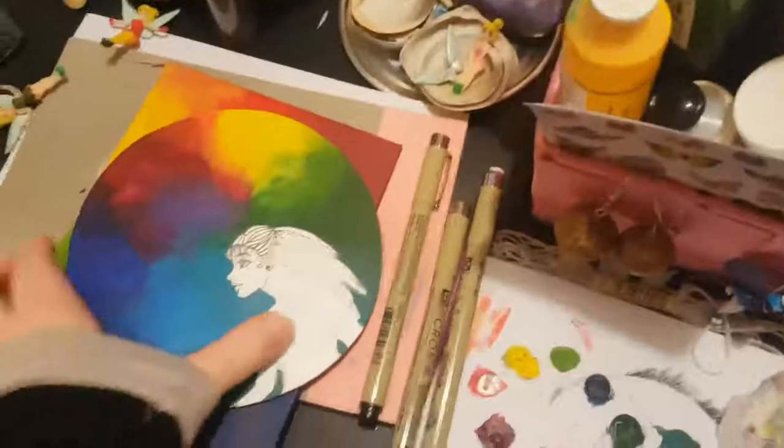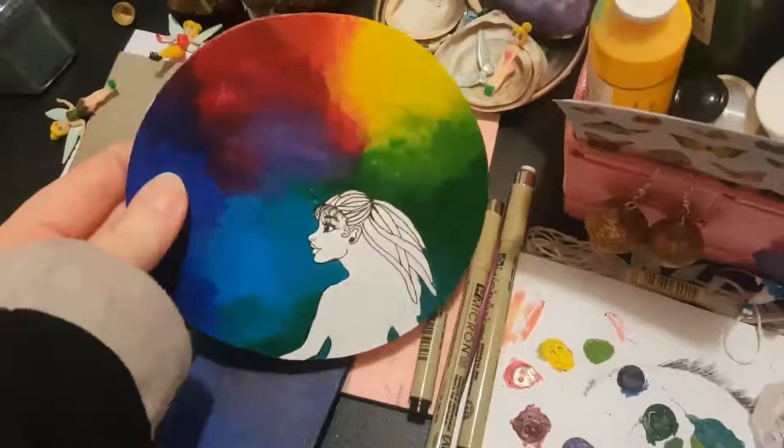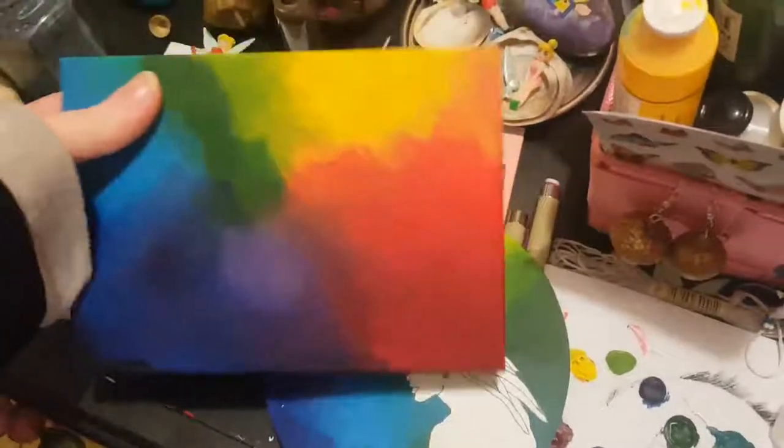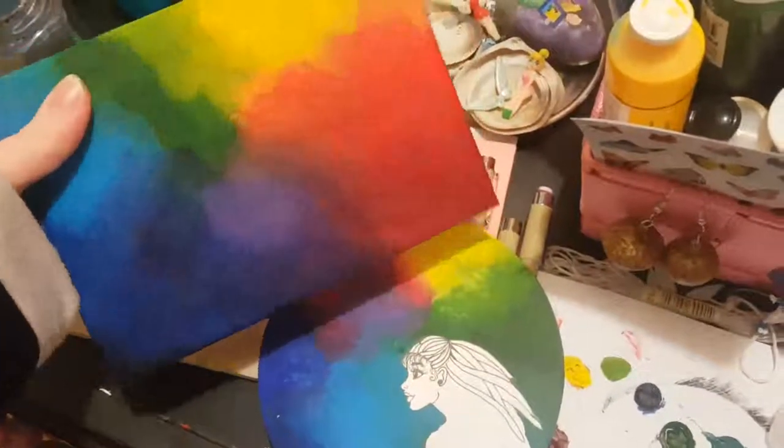It's the next morning, and here's our progress so far. That's my round one. I got a rainbow. I love how the rainbow came out. So pretty.